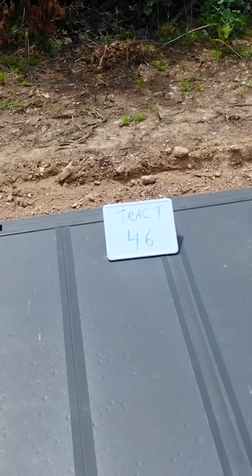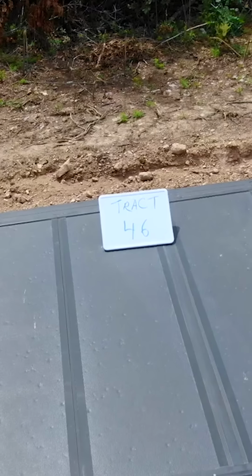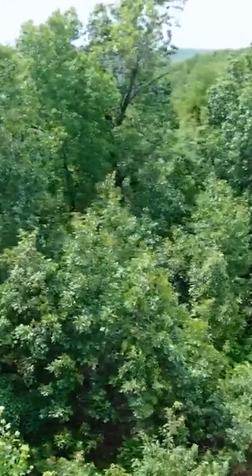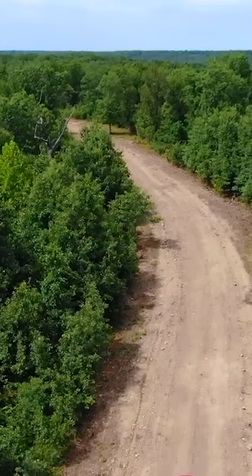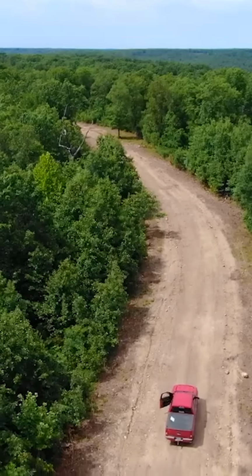All right, tract 46 at Whitetail Ridge. This is one of the bigger tracts out here. We're parked on the easement road that borders the entire east side of the property. So this tract is toward the north end of Whitetail Ridge, making it extremely private. The easement road actually ends less than half a mile after this property, so very little through traffic.